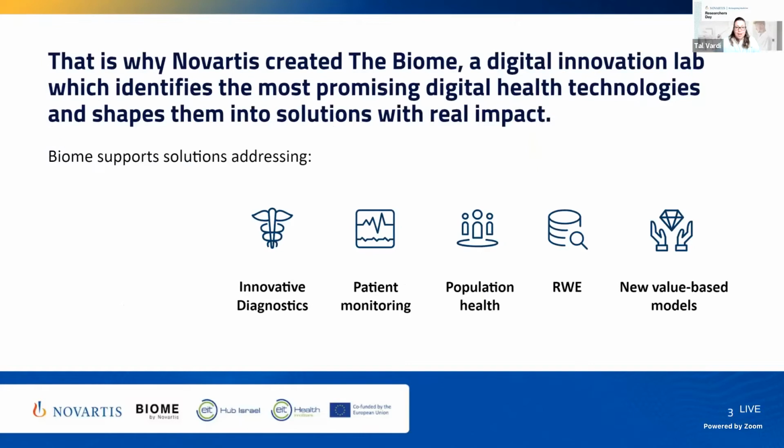Going forward. As you can see here on the slide, as I mentioned, the biome is the innovation arm for Novartis. We're focused only on digital health, which means that you see here our areas of focus. We look at digital health from end to end. So we look at sensors, we look at decision support systems, at applications, at algorithms. We're not into drug discovery and we're not into drug delivery. So we're very, very much focused.